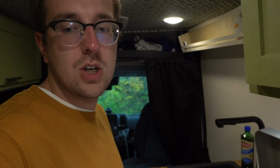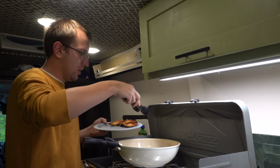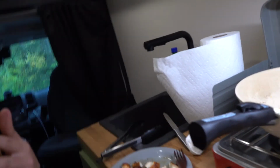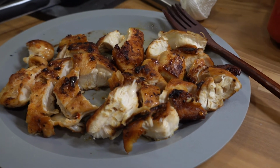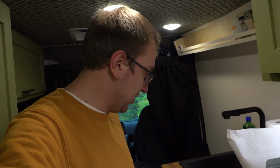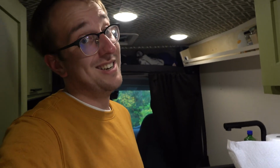That looks like some darn good chicken to me. Seems good to me. Honestly, not to pat myself on the back, but that looks like some darn good chicken. It was actually pretty fun. Enjoyed cooking that. Now I'm gonna enjoy eating it.